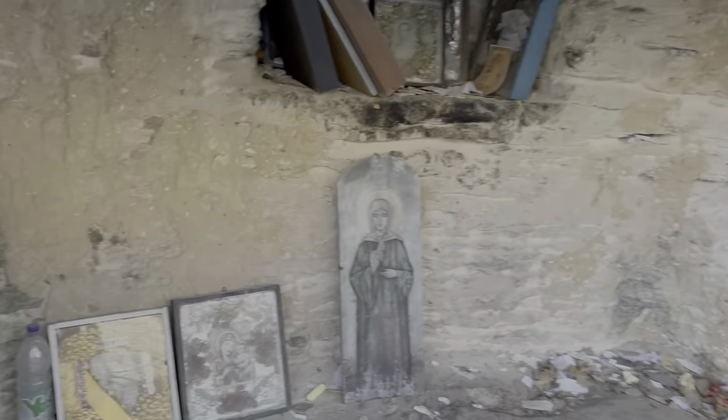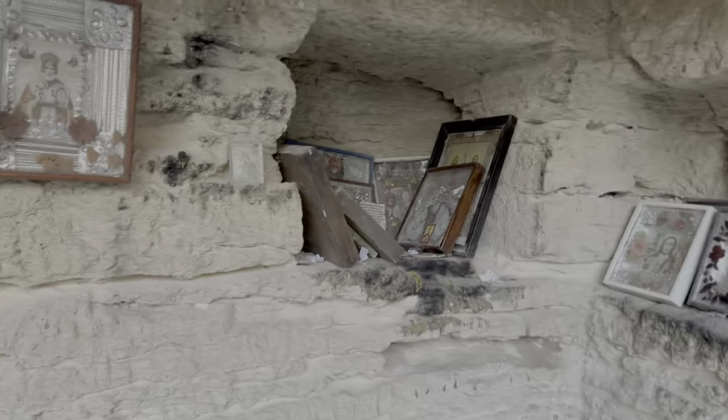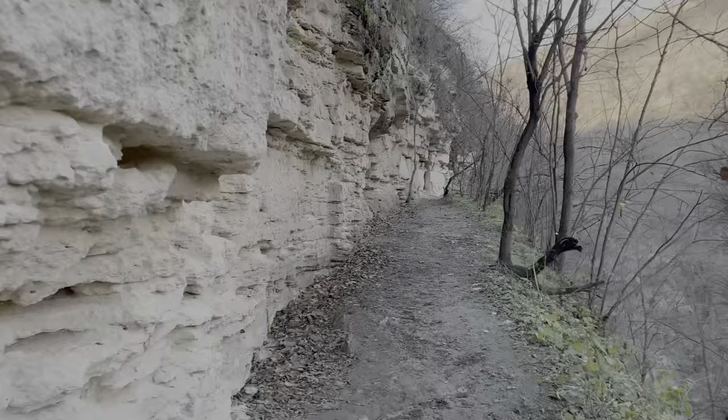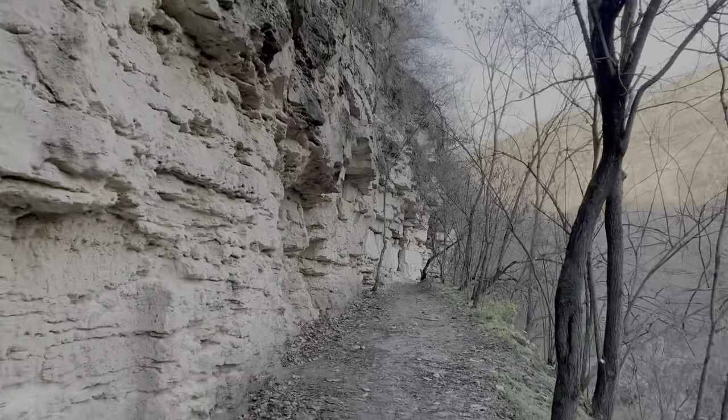Let's continue checking out the caves. I only see icons right now. I'm curious whether people leave them here or it's left by the monks. And we can go on this road here and see if there are any more.